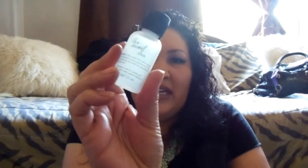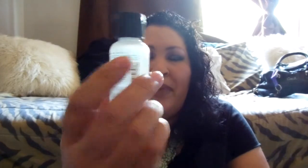I used this new product, Sweet Love by Philosophy, and this is a shampoo, bath, body gel, and so on. It does everything. It smells good, but it's not worth me repurchasing. I wasn't wowed by it. It was good. It's all right.